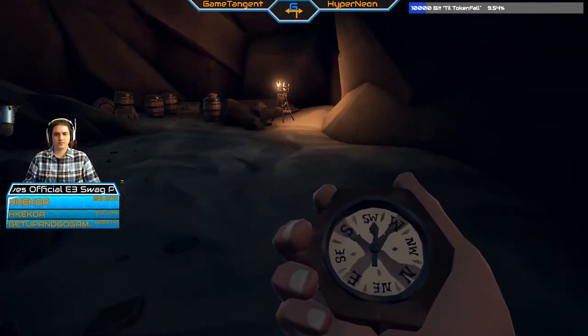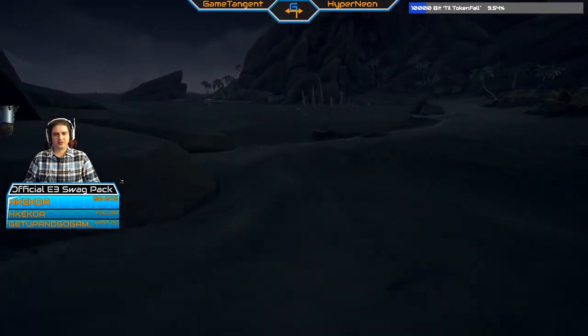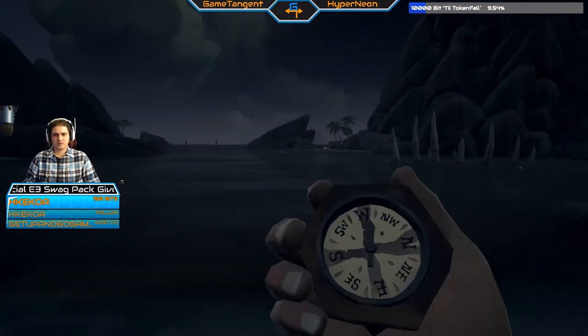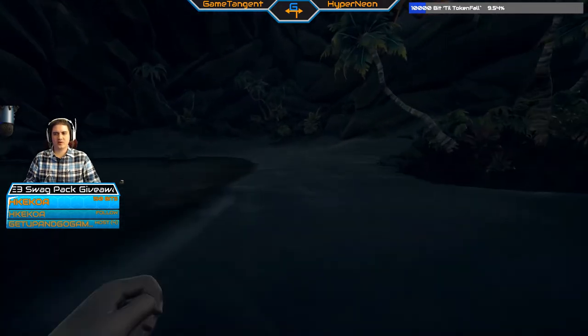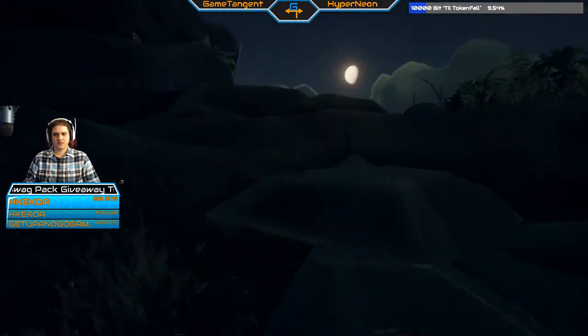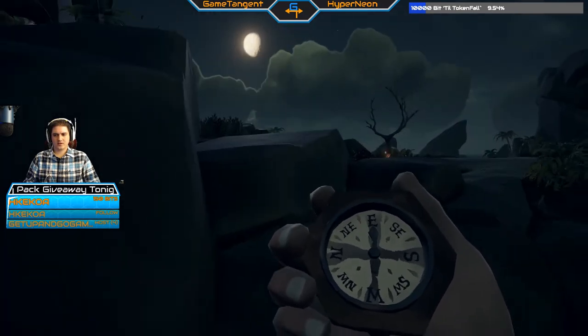Do I have time to pee real quick or should I wait until we get to the outpost? You're good. I'm still trying to find my way back to the freaking ship. This island is absolutely humongous. Yeah, we'll start readjusting course maybe. I'm stuck. What is this, huge?